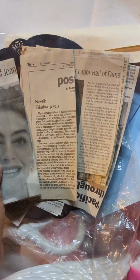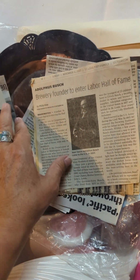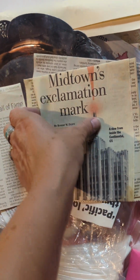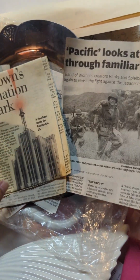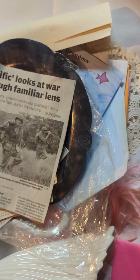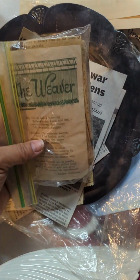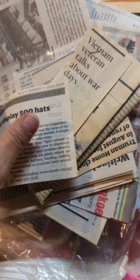And my mom loved reading the newspaper and she loved collecting articles her whole life. We're in the St. Louis area in Midwest Illinois, closer to St. Louis, Missouri. And anyway, she saved articles upon articles upon articles. And it looks like here's some obituaries and different things too, other articles. Poems, you name it, she saved them. And here's some more.